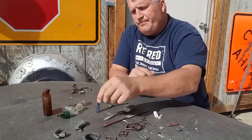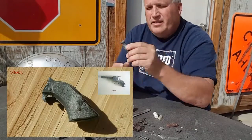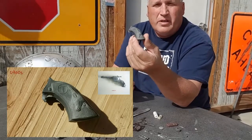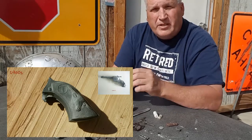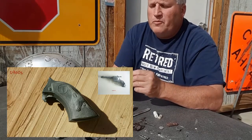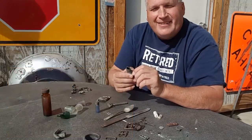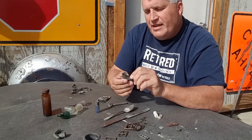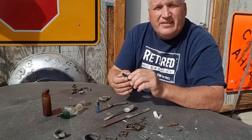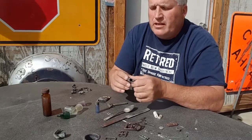Other things I found was this right here. It's obvious it's part of a toy gun. I'll show you a picture here right now of an example of what it would have looked like if it was all here. Kind of cool looking, huh? And it dates basically 1960s, somewhere around there. So that's kind of cool.